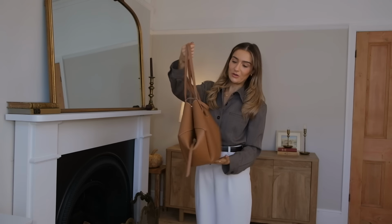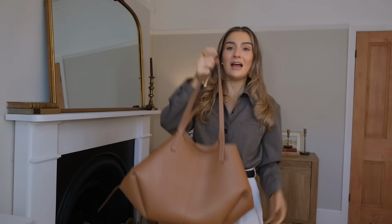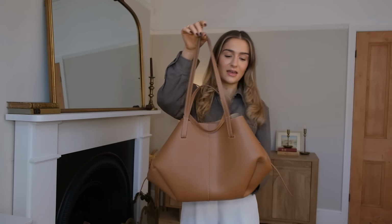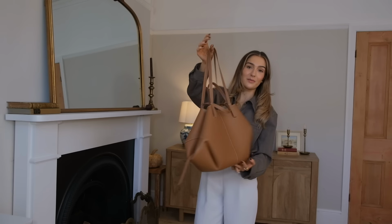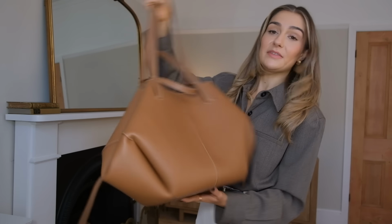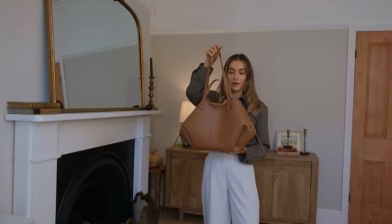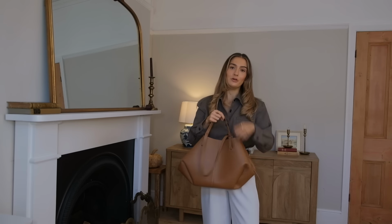Moving on to Polene and another iconic style. I feel like this is definitely their best seller, and this is the Cafune bag. I think that's how you pronounce it, although I have heard it pronounced so many different ways, so not 100% sure. This one is the camel colour, which is probably my favourite colour from Polene.